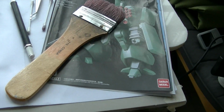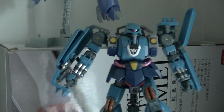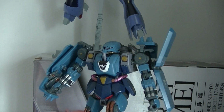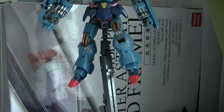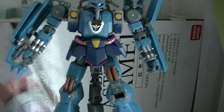So this is one of the last high grades that I'll be doing. So we have already that and that colored. Look at this, it's got pink thrusters, pink tubing. That's how you modify it. Some gold around there, some silver there, just to give it a bit of color separation around the hands.